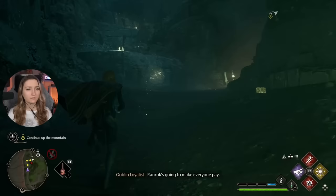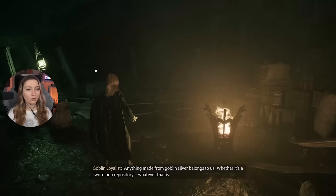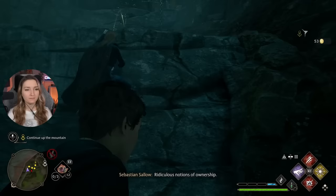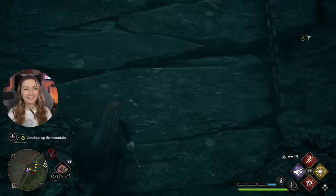Ranrok's gonna make everyone pay. Anything made from goblin silver, I'm gonna start throwing down some venomous tentaculas. Repository, whatever that is. Did you hear that, goblin? Ridiculous notions of ownership. Let's go get him.